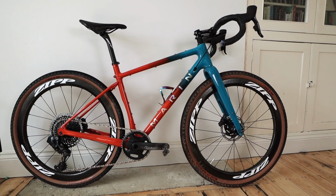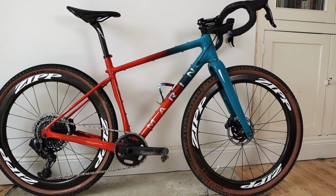I love this. So this is the Maroon Headlands. It's a full carbon gravel bike. I was meant to be racing on this bike this year, although it's not looking likely with everything getting cancelled.